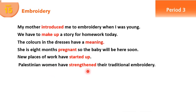Palestinian women have strengthened their traditional embroidery. لاحظ كم إضافي عندي. عندي strength كلمة. زودنا لها en صارت كلمة تانية صارت فعل. زودنا لها ed صارت فعل ماضي. إذن إضافات عديدة. النساء الفلسطينيات قوينا تطريزهن التراثي. They have introduced a modern style. لقد أنتجنا أو قدمنا شكلا أو نمطا أو أسلوبا جديدا.